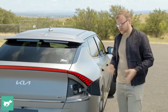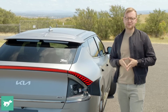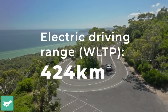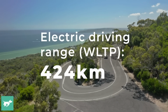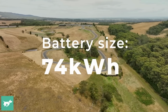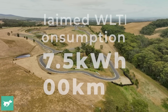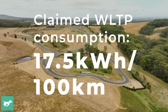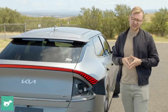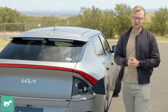Now, speaking of range, that's actually a bit of a weak spot for the EV6 GT as it declines from 484 kilometers in the GT-Line all-wheel drive to 424 kilometers here, which is a decent hit, although you are getting all that extra performance. With a 74 kilowatt hour usable battery, that's giving you consumption of about 17.5 kilowatt hours per 100 Ks. I got about 20 today, so that's a range of around 350 kilometers. Not great, not terrible. You can let me know down below if you can live with that.